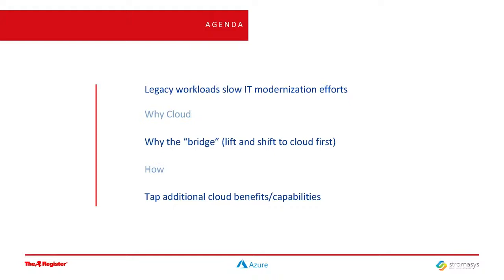That's a gateway to being able to then modernize from there. And so it's an interesting story. First of all, John, start us off on this. The legacy workloads, I said they're a drag on the business. That's true, isn't it? Absolutely, and anything old, really.